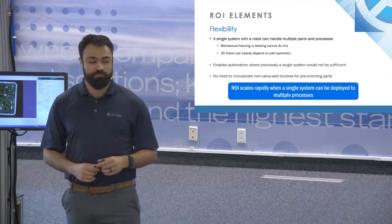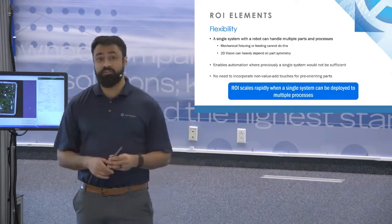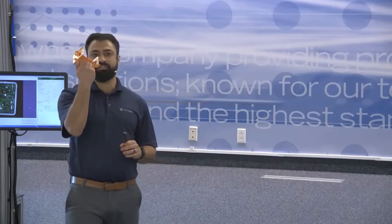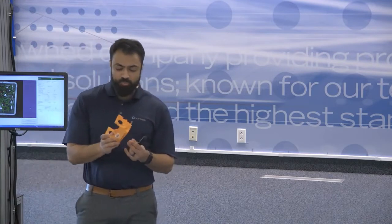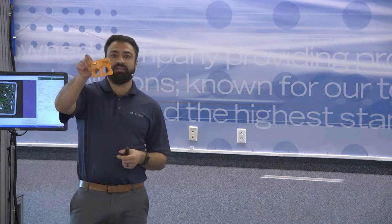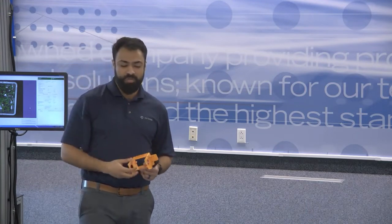It gets much, much more expensive. 2D vision, again, another great technology, but it can depend on part symmetry quite a bit. So with our part here, this is a low voltage outlet box, by the way. You guys might have seen this if you worked on your house. With a 2D part, for 2D vision, this might not be a great candidate because there's so many different ways it can rest on a surface, right?